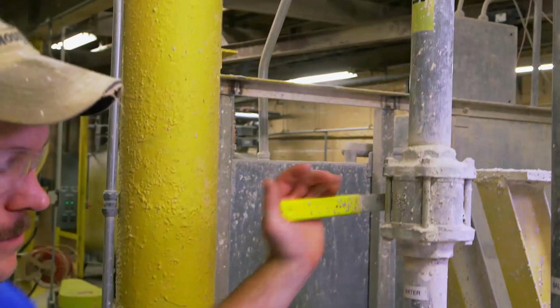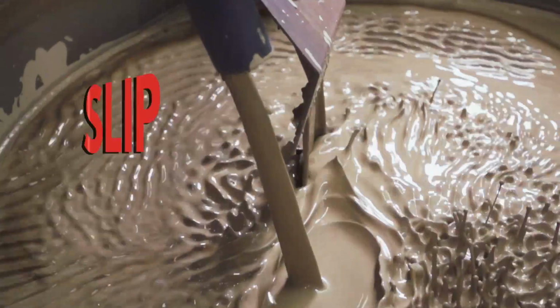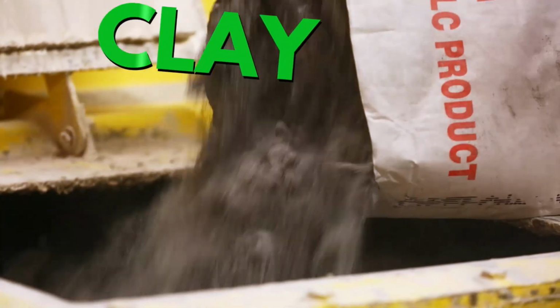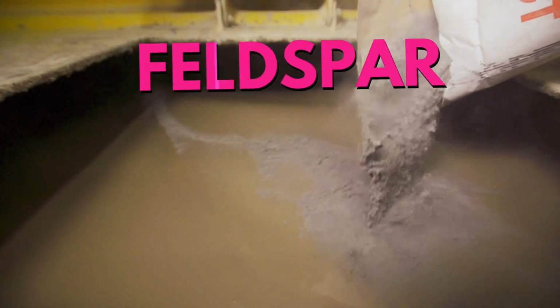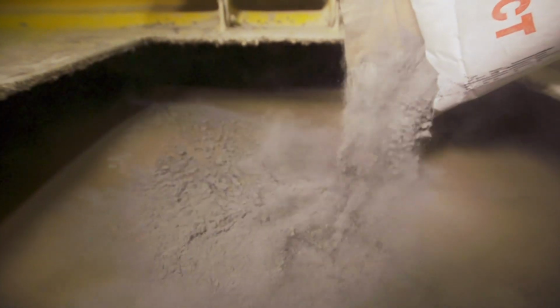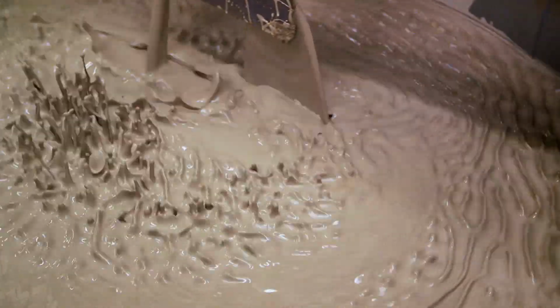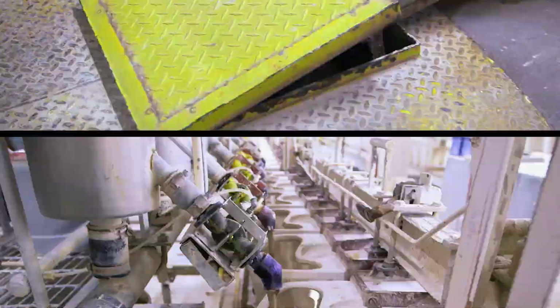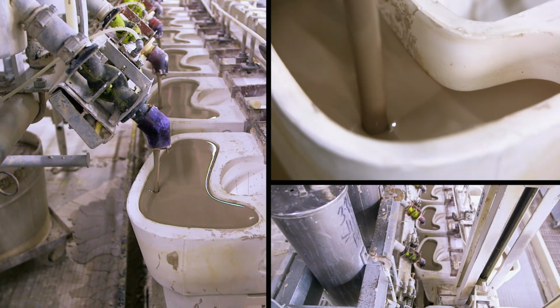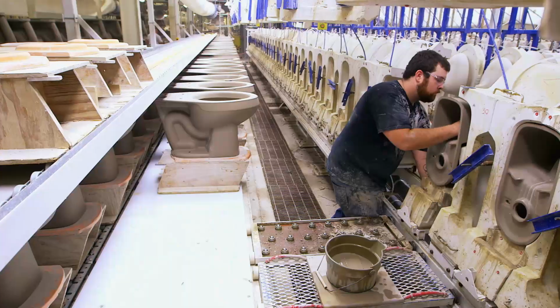And we're off. Mansfield toilets begin their lives as a thin clay mixture known as slip. Slip is made from water mixed with clay to give the mix its flexibility, flint, a natural strengthener, and feldspar, a natural mineral, which is used to lower the melting temperatures of liquids. And that's going to be important later when the toilets get cooked. The slip is pumped to the production line, where it's poured into plaster molds, hardening as it dries, leaving behind the solid toilet piece.